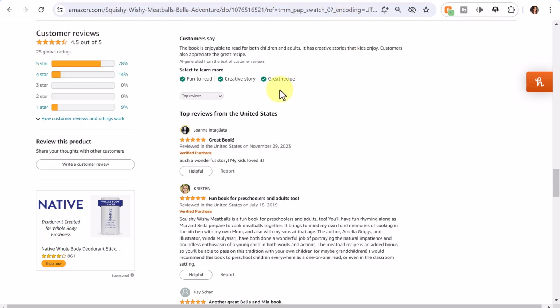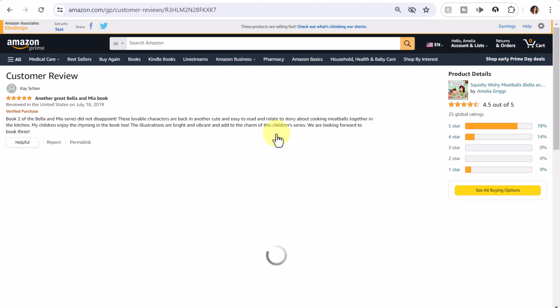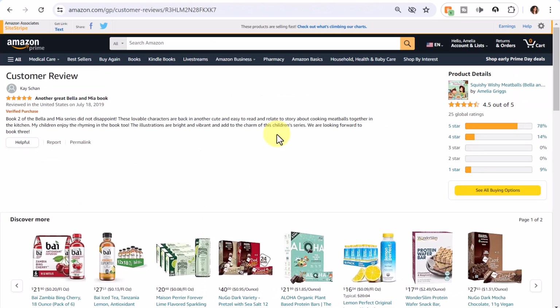Now it also has 3 different categories here: fun to read, creative story, and great recipe. Let's click creative story, and this says 3 customers mentioned creative story, 3 positive, 0 negative. Such a wonderful story, my kids love it, and so forth. And then if you want to read the full review, you would click read more, and then it goes to that particular review. This is an excellent new feature on Amazon.